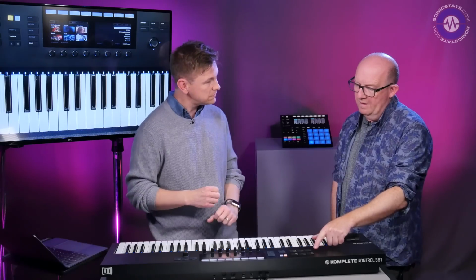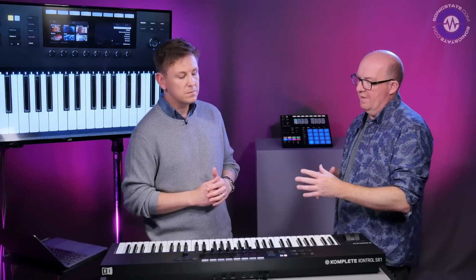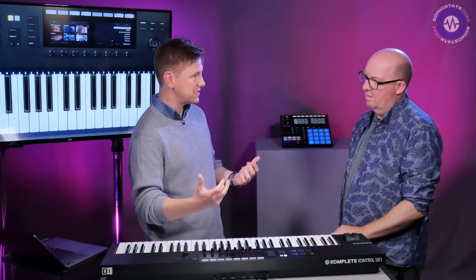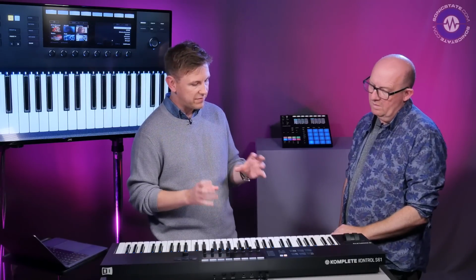So are these controls here, the quantize and auto, are they DAW or Komplete specific, or are they agnostic? They will talk to whatever you have connected to it. Right. So the DAWs that we're working with are Logic Pro 10, GarageBand, Ableton Live, which I have here. And later this year, we'll also introduce Cubase and Nuendo to that. Right. And of course, Machina is used in that context as well. So they're designed to talk to whatever it is you have on the other end of them.